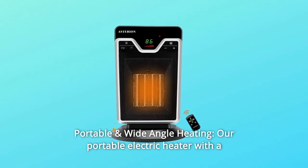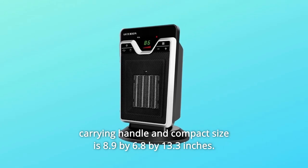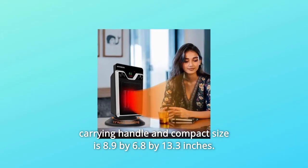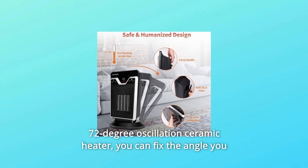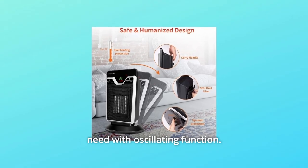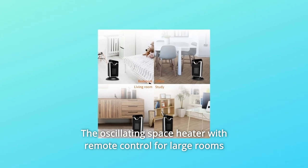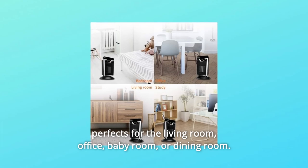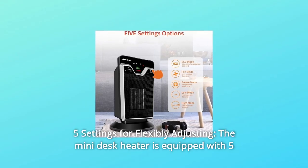Number 2. Portable and wide-angle heating. Our portable electric heater with a carrying handle and compact size of 8.9 by 6.8 by 13.3 inches is easy to move. 72-degree oscillation ceramic heater. You can fix the angle you need with the oscillating function. The oscillating space heater with remote control for large rooms is perfect for the living room, office, baby room, or dining room.